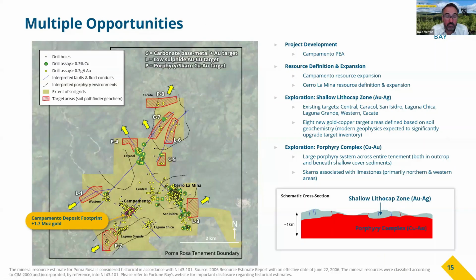The project offers really multiple opportunities from a value, exploration and development perspective. At Campamento, there is a sufficient data set to start working toward a PEA, with its 1.7 million ounces in historical gold resources that will obviously be brought into current resources. Campamento has the ability to expand as well. We see the footprint of the deposit here. It's open in places. We'll be looking at it in more detail, but clearly there's also space in the project to realize other discoveries.